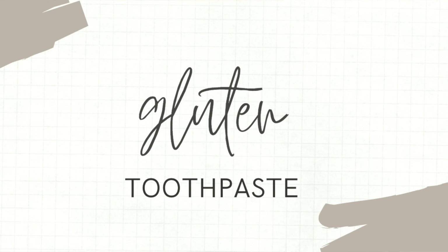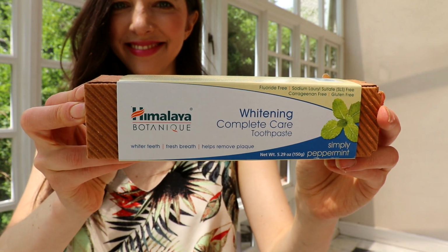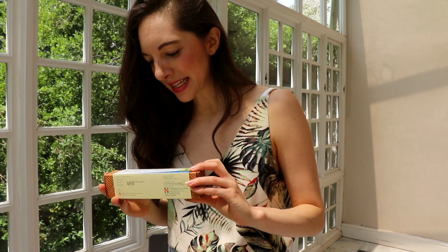Another thing that you will not believe has got gluten in it. Guys, are you ready for it? Toothpaste. Here I have a new toothpaste. This is the toothpaste I use. I was using Colgate.